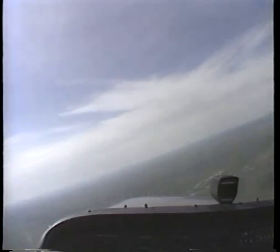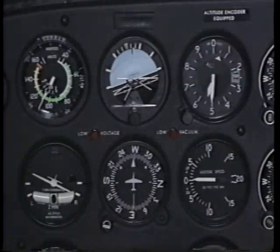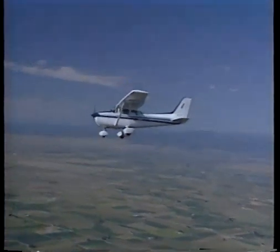Once you've achieved the ability to use and interpret the flight instruments correctly, you should be able to control your airplane with more precision. This will make your flying easier and make you a more proficient pilot.